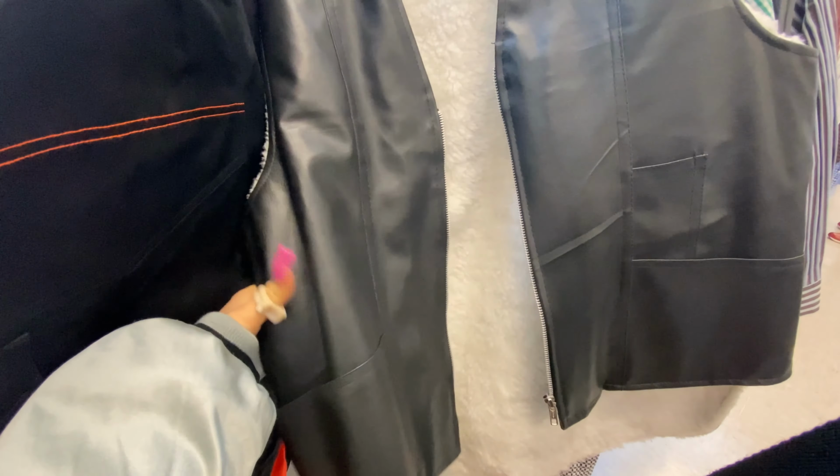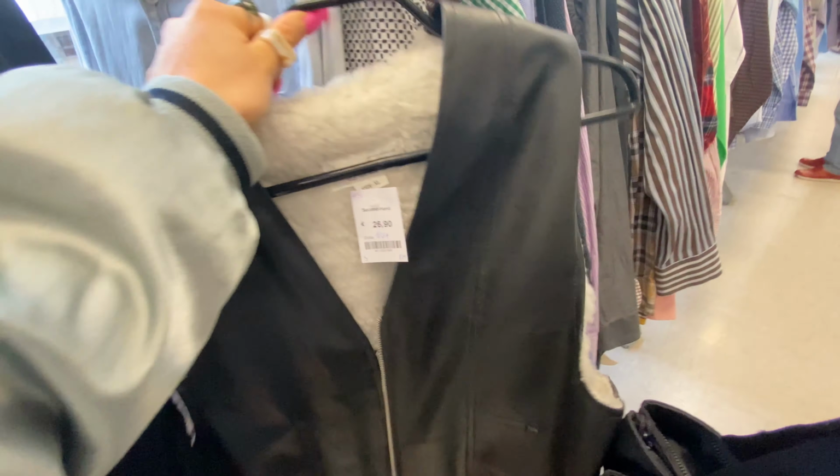Walked over to the vests. And I found this fake leather vest with fur inside and it looks so cool. I love cool pieces. You can layer, you can combine.